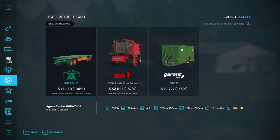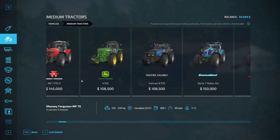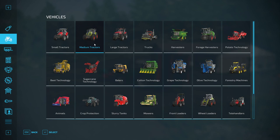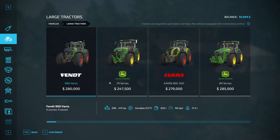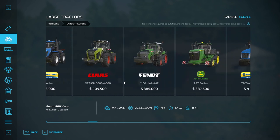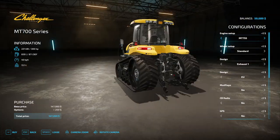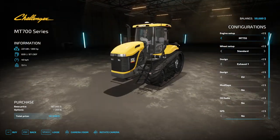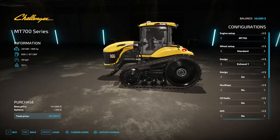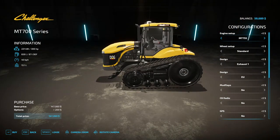Okay, so let's shop. We're going to need a medium tractor, and now I'm thinking we need about 300. That might actually be going into the big tractor category. Now it's getting expensive. What's this? Ooh, this would work nicely, wouldn't it? That would be 147,000, and that is 300 horsepower. This would be a beauty. A beauty. So I need another 100,000 or so.